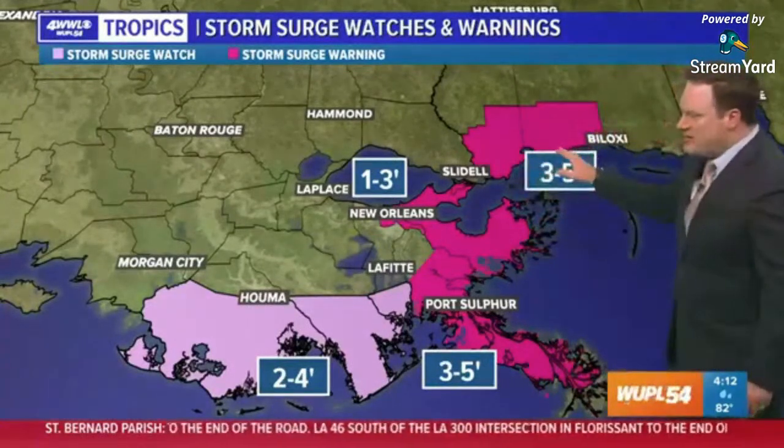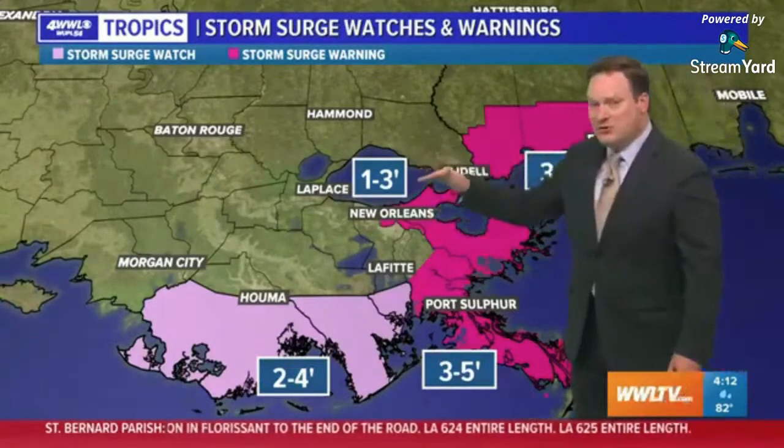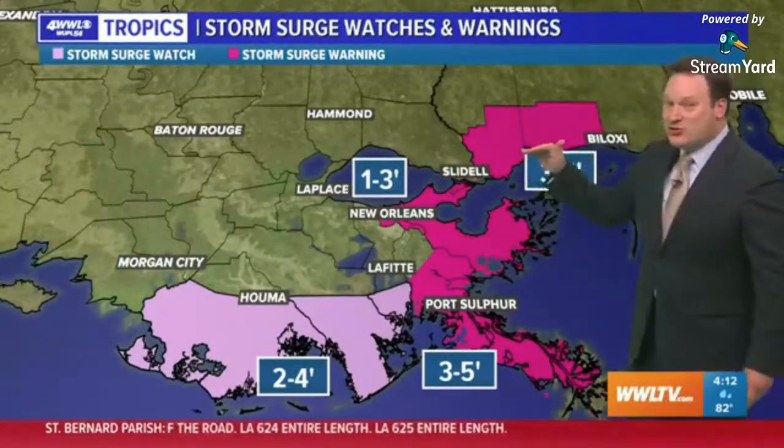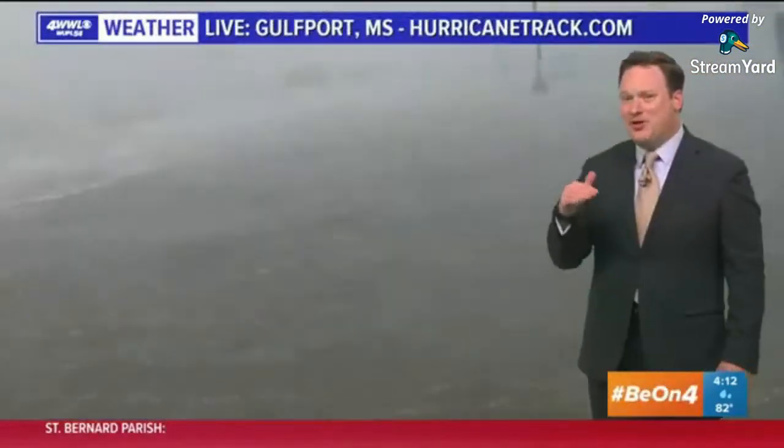Storm surge, we've already seen from all of our live shots along not only coastal locations, but those that are flooding from the lake. It has started to rise quite a bit. We may still see those numbers come up, or those levels come up another foot or two.